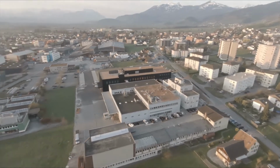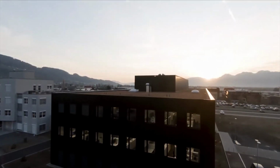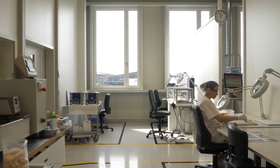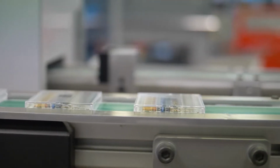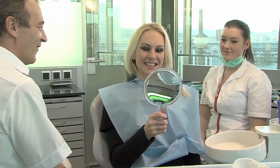In order to consolidate the Coltene Group headquarters in Switzerland, a new building with state-of-the-art production facilities, warehouses, working spaces, and a training center was built. All these steps result in a better all-around performance. In other words, upgrade dentistry, or better quality, better reliability, better practice.